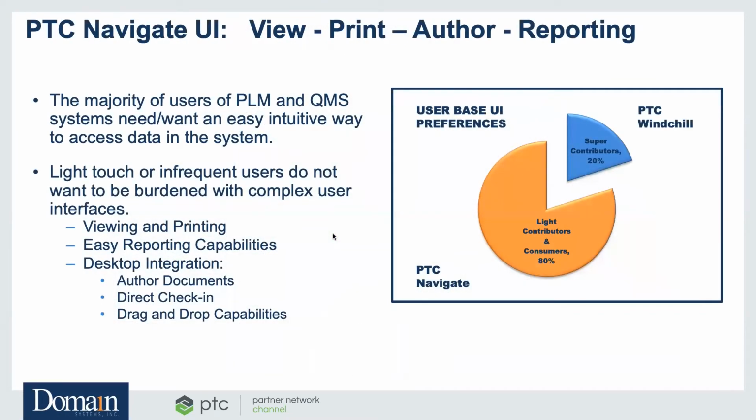Now, when we talk about these PLM and quality systems, we always get the statement that they're so complex, they're engineering focused, and they've got too many things to look at and too many buttons and clicks to execute. Well, PTC's Navigate user interface allows for viewing, printing, authoring, and reporting. What we have found is that out of all the users in the enterprise, only 20% of them are high volume, high content, detailed content contributors, basically the engineering and design areas. Everybody else is a consumer of that information that the engineers, designers, and regulatory people may put onto it.